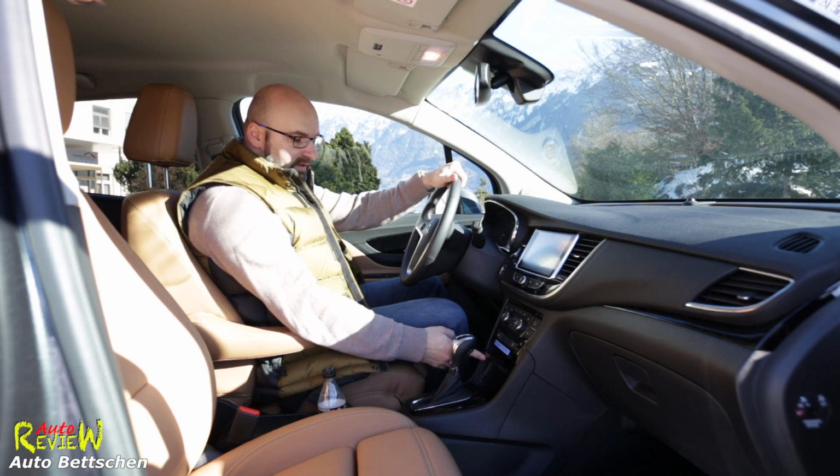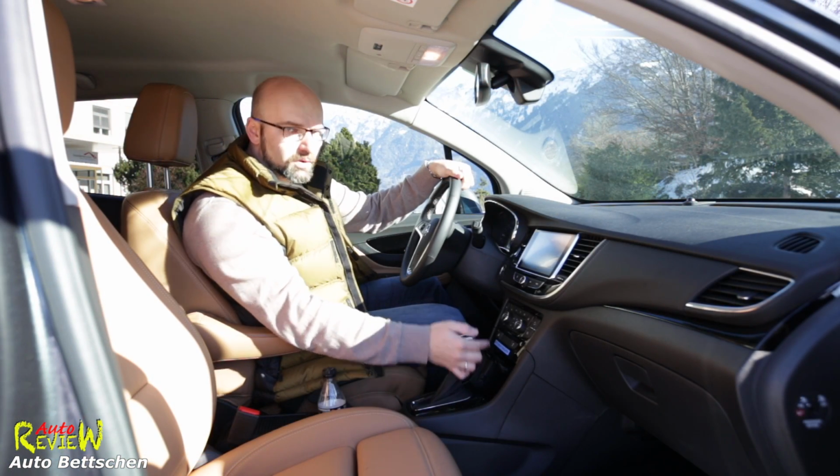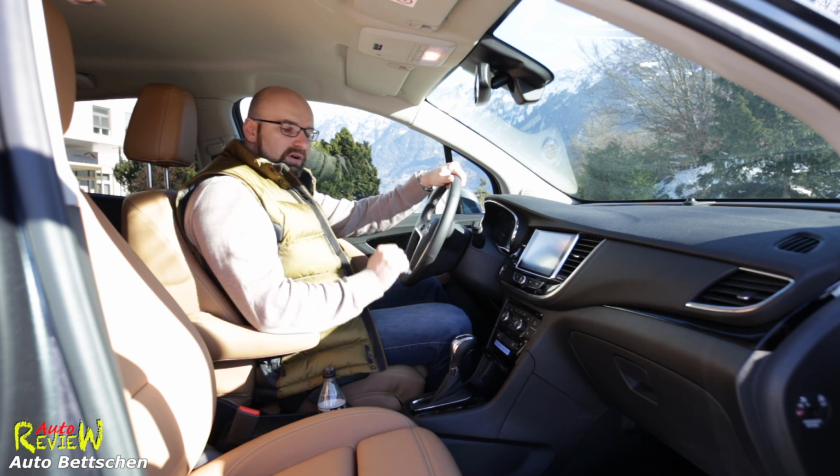On the bottom we have a little lever that opens a little compartment where you can put your phone. This one has a USB and an aux port, as well as a 12-volt power socket. However, it's a little bit difficult to get in there. So better connect everything before you start driving.